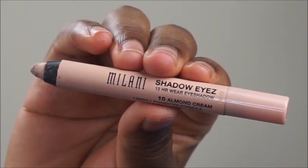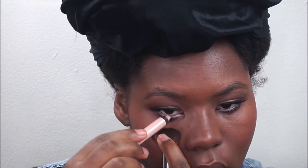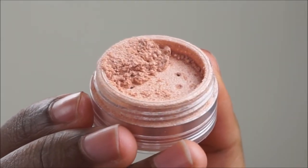I'm going to brighten up my waterline and I'm using a cream pencil. It's the Milani Shadow Eyes and I'm going to apply that in my waterline. To brighten up my inner corners, I'm going to apply the Maybelline Color Tattoo and the shade I have here is Barely Brazen. And apply that to my inner corners.